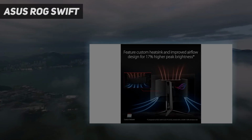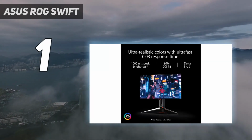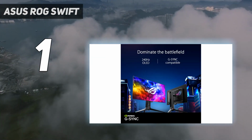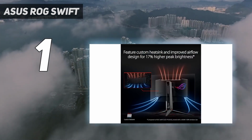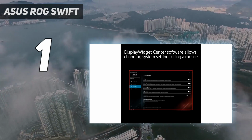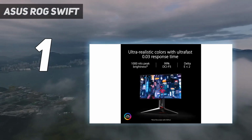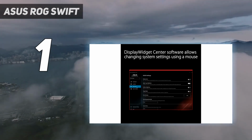And number 1. Asus ROG Swift. The Asus ROG Swift OLED PG27AQDM is the best monitor from Asus we've tested, and because it's a gaming monitor, it's also the best Asus gaming monitor. It's a fantastic gaming display that combines outstanding picture quality with high-end performance, and it'll please even the most competitive gamers. It has a high 240Hz refresh rate, FreeSync variable refresh rate, VRR support, and G-Sync compatibility to reduce screen tearing.